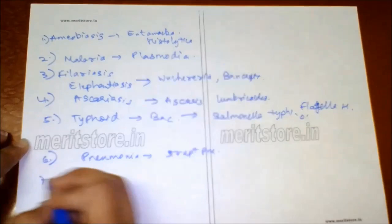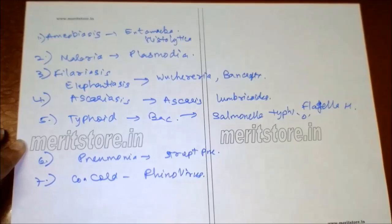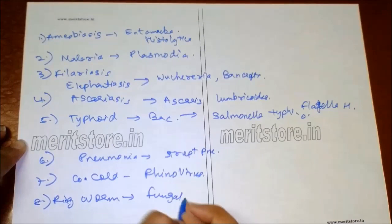And then there is the common cold, which is caused by rhinovirus. Ringworm, or dermatophytosis, is a fungal disease caused by dermatophytes: Trichophyton, Epidermophyton and Microsporum.